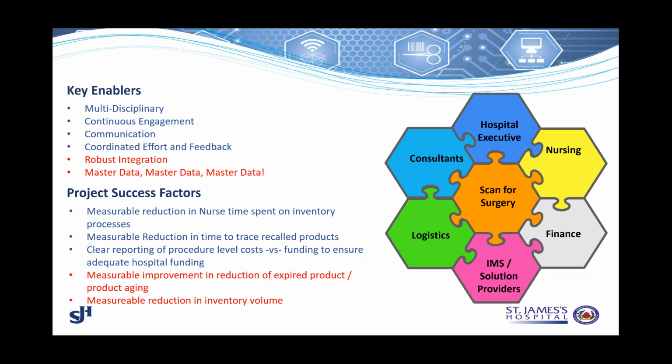In order to enable us to introduce the solution, what we needed was master data at the individual unit of use level. And what we found was it was very hard to get these details, particularly from suppliers. And so we had to put in our own resources around this. This is still an ongoing challenge for us, and Simon will speak more about that in a few minutes.